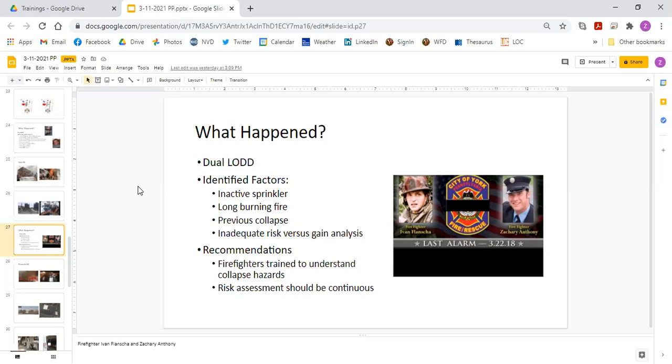Recommendations: firefighters trained to understand collapse hazards. And risk assessment has to be continuous. It can't stop just because you get tired or bored or whatever is going on.